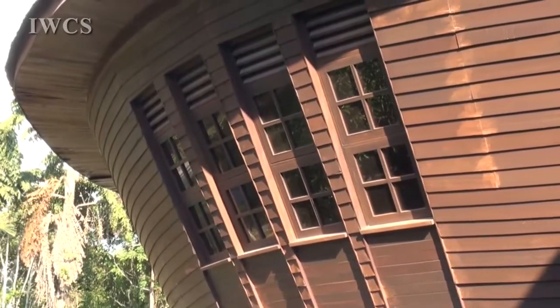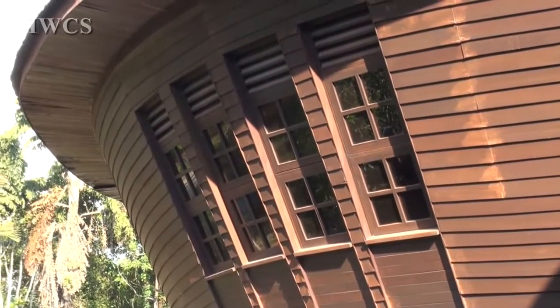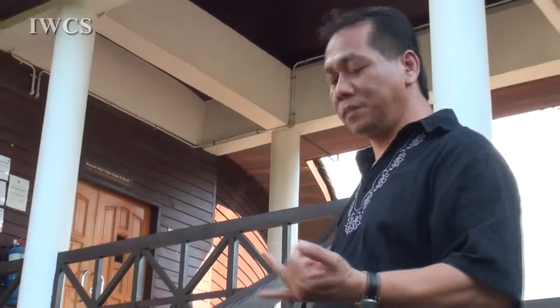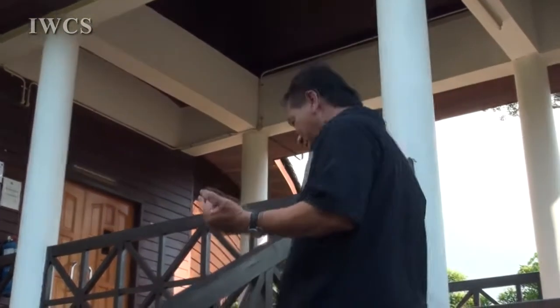But where can we find this kind of tree? In Borneo, we have it in the national parks. That's why national parks are protected, because we conserve all the trees there. But not only the trees, we also conserve the animals. Okay? Okay.